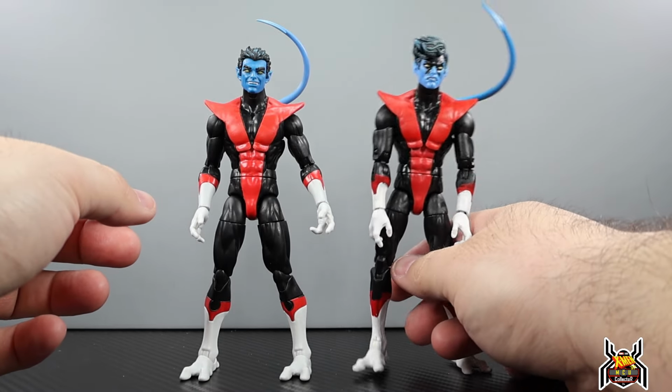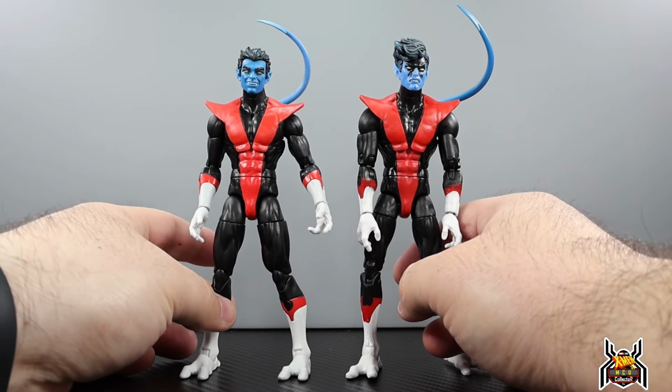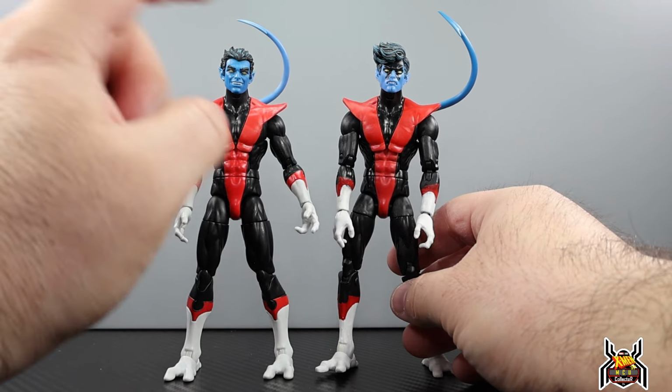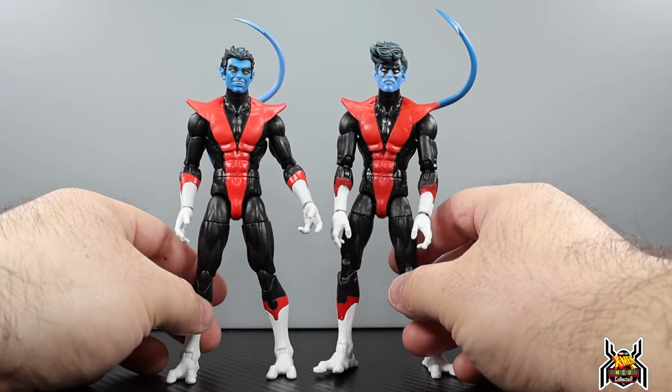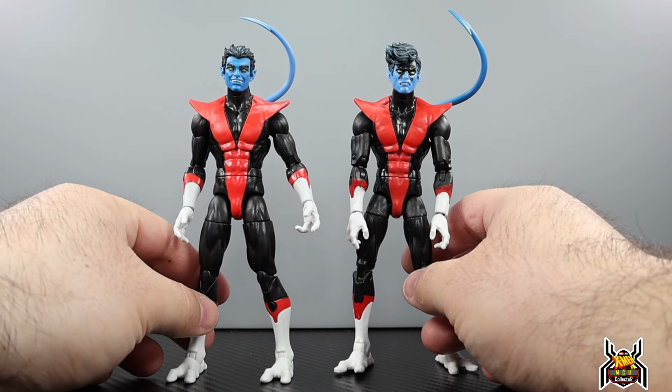And you can see there, because the torsos are basically the exact same, but it does look like this one fits on the neck a little bit higher. This one does go a little bit lower. The skin tones aren't going to match with the tail, but again, essentially the same figure.